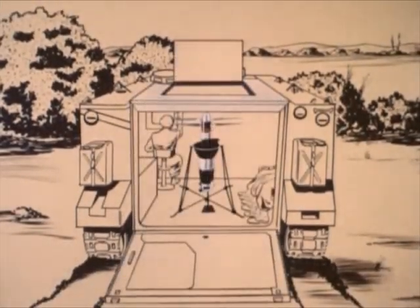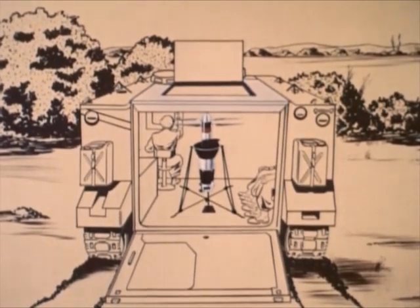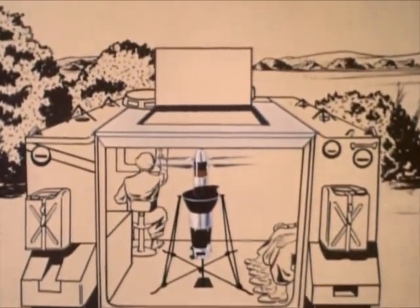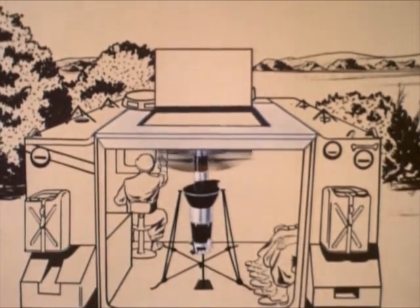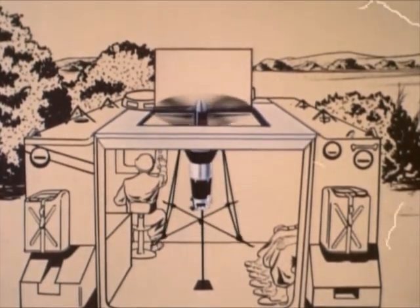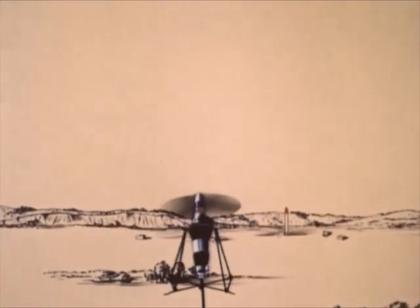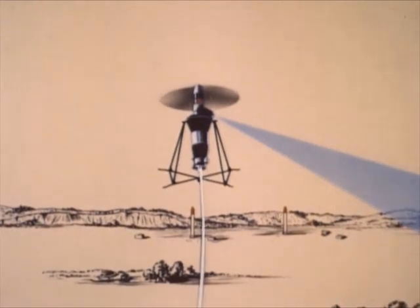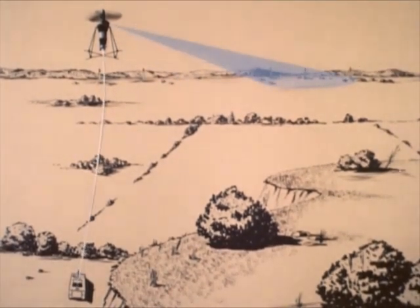As in this artist's conception, the aerial observation platform may be mounted in an armored reconnaissance vehicle. When ground-level observation is obstructed, the vehicle crew launches the device. Trailing its power and coaxial cables, it lifts the TV camera into the most advantageous position to observe the hostile terrain ahead. As the camera transmits the image to the observer in the vehicle below, he tilts, pans, and zooms to scrutinize the entire area.